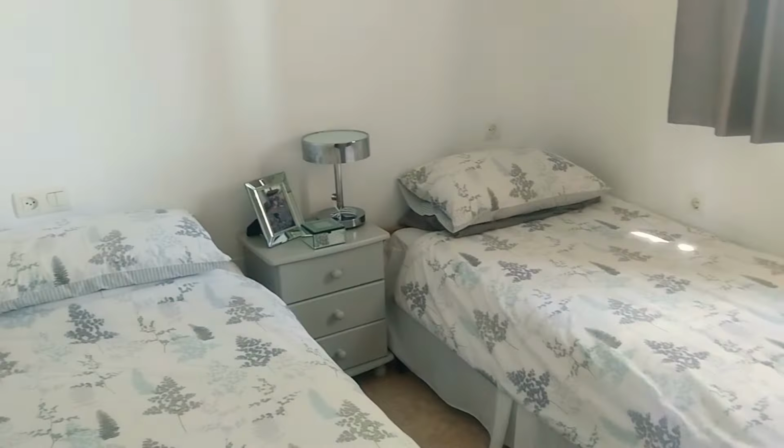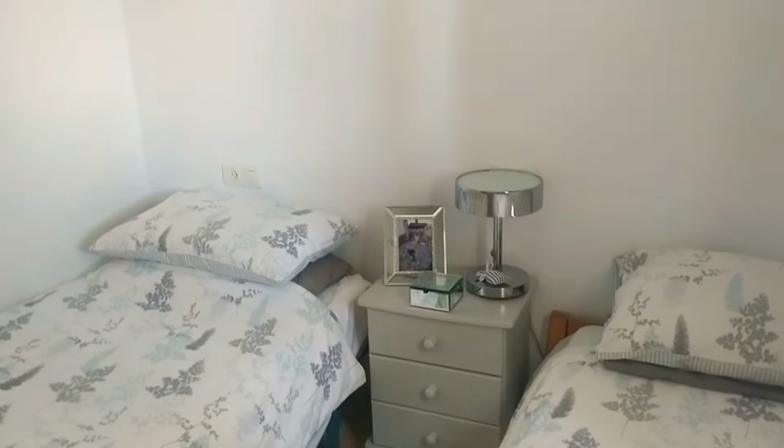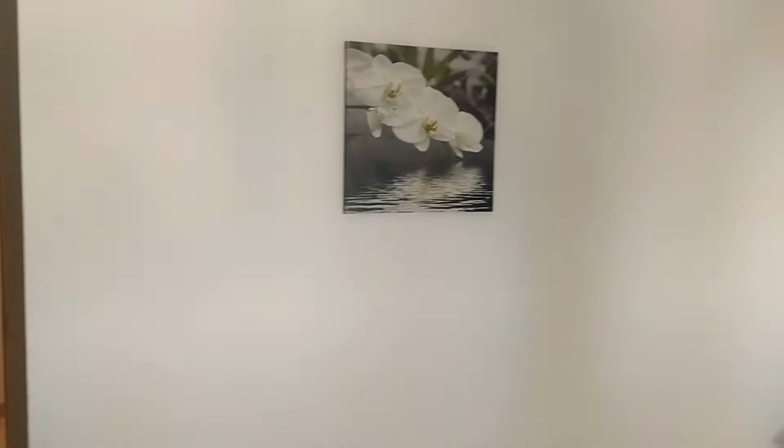So it's a double, but they've obviously gone for twin beds in here. Ceiling fan. And a whole bank of floor to ceiling fitted wardrobes. I'm trying to creep around, but you can hear me clodding on the tiles, I expect.